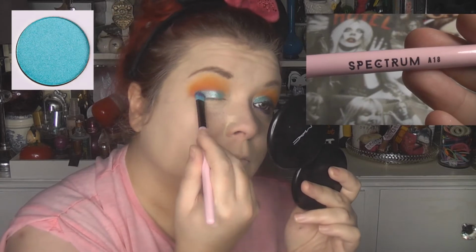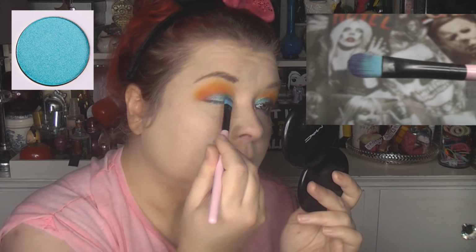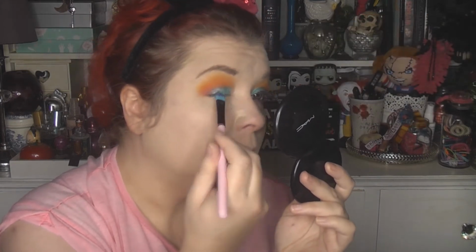After I did that, I then added in the ocean blue colour. I'm just using this Spectrum brush, and it's a flat sort of concealer brush, but it's great for applying kind of foil shadows and cream shadows all over the lid.